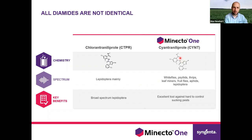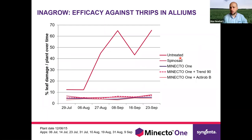Now I'm just going to go through some trials data. The first lot of this is from our R&D work when we were scoping out the product and how it compared to a standard, also with and without different adjuvants, as we know that sometimes Minecto One does interact with adjuvants quite well. So this is an R&D trial.